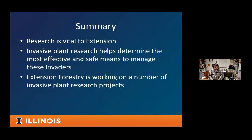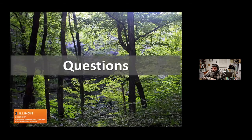And so just in general, research is vital to extension. We try to get this information into the hands of people that need to use it. Our research here, invasive plant research, we're going out there trying to determine the most effective and safe means to control these invasive species. We're looking at herbicides. There's a lot of other methods as well. And so we're trying to do this with looking at a bunch of different invasive plant research projects. And that is just a really quick rundown of what we've got going on here at the Extension Forestry.